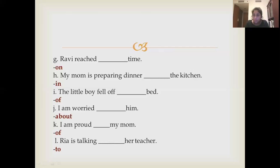So there's a lot more prepositions, and we can always do more exercises and more examples. So if you have any doubts, please put it in the comments and we'll get back to you.